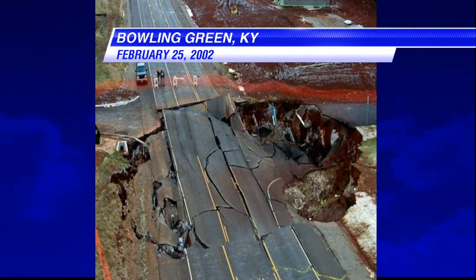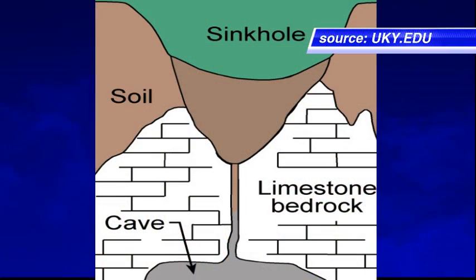In 2002, I actually worked at a TV station here in town at that time in Bowling Green, and I remember this. It was rush hour. I think there was one individual at a stop sign on the side there, and his vehicle did go under. No one was hurt, thank goodness, but it was a rather large sinkhole that took place nearly about the same amount of time in February of that season.